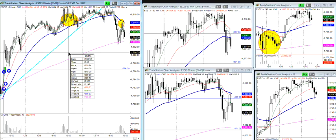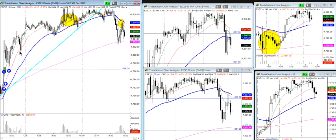Right here. That breaks, then 96 is next. Key support zone, right here. And behind that, obviously, the 92s. But you can't get to 92 without going through 02, and you can't get to 92 before you go through this support pivot.